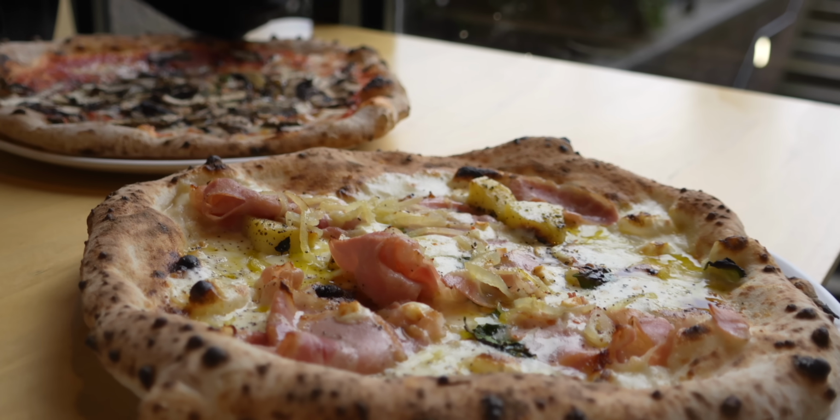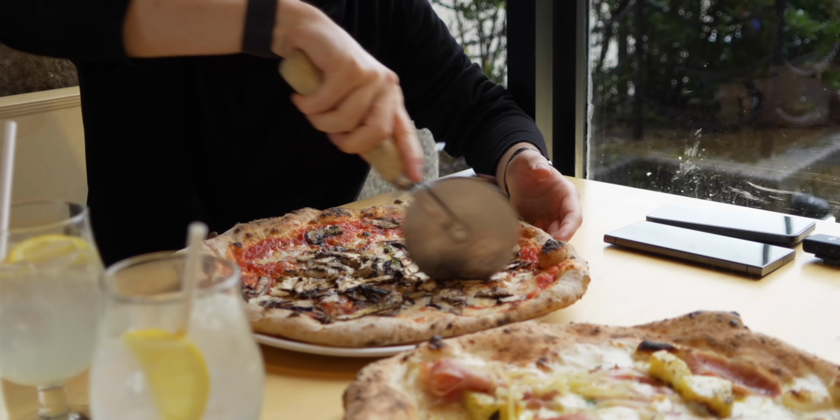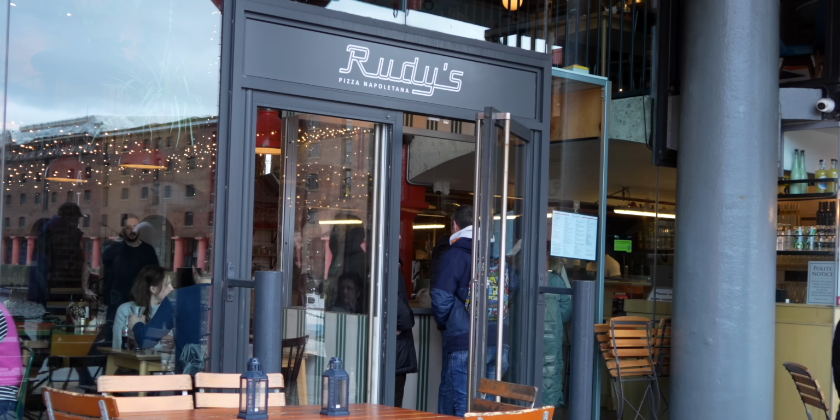The pizza was absolutely delicious. Both myself and Owen have really enjoyed them. So if you're ever in Liverpool, I do highly recommend checking out Rudy's at the Royal Albert Dock.